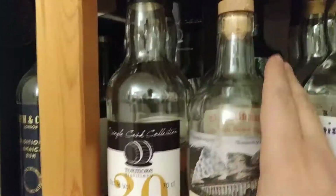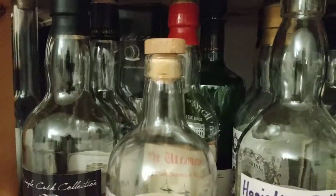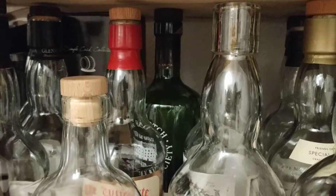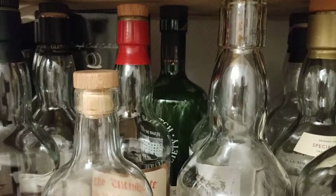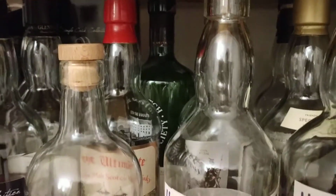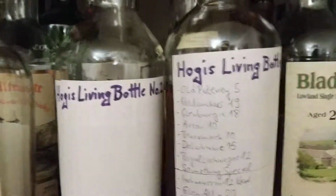Behind that, this green bottle in the middle is my only Scotch Malt Whisky Society bottling. And I've forgotten the distillery, but it's a 9-year-old very sherried malt. This is my living bottle.